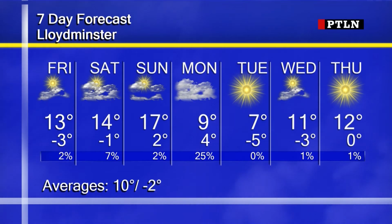And as we head into next week, on Monday, we will be seeing a high of 9 degrees with a little bit more cloud coverage. So we'll be starting off a little bit cooler. Tuesday will cool down a bit to a high of 7, but with a little bit more sun there. And Wednesday and Thursday will move it back up to a high of 11 and a high of 12.